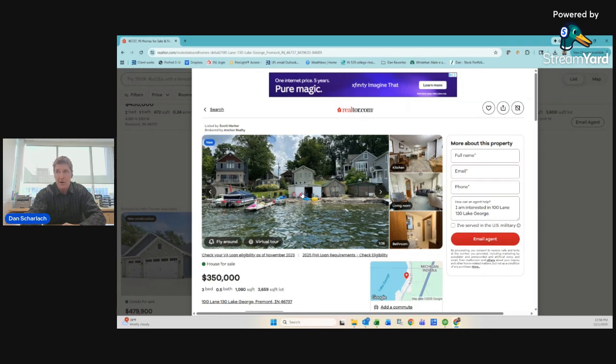I had to guess right now. The house, right? It's probably not in the best condition. Like I said, it doesn't have a shower, but for $350,000 on this lake, if this is anything half decent, this will probably sell really fast.